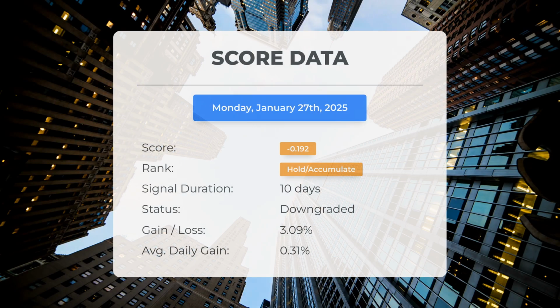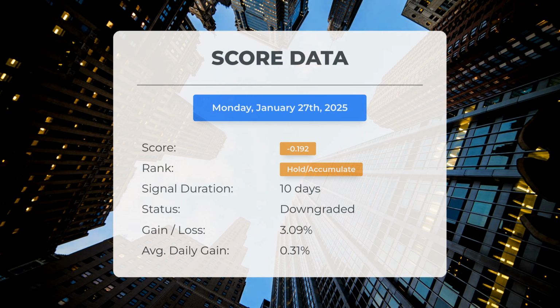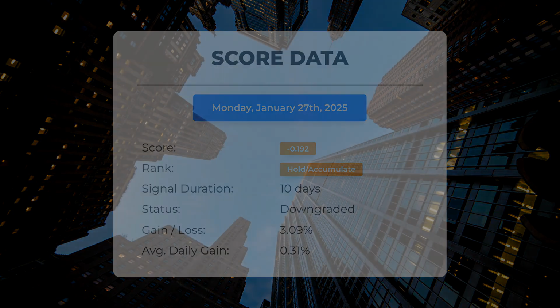Since the 13th of January, 2025, our system has ranked SPY as a hold or accumulate, assigning it a score of -0.19. Now, let's examine the exchange-traded fund's performance during this time frame. The ETF has undergone natural fluctuations, achieving a gain of 3.09%. This equates to an average daily return of 0.31% since it was designated as hold or accumulate.